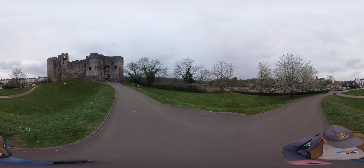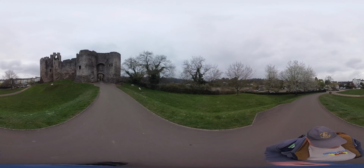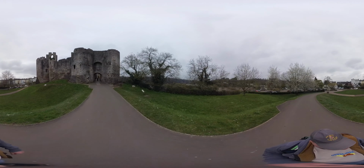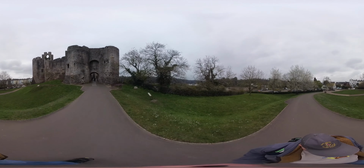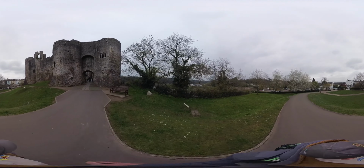Chepstow Castle is situated on a narrow ridge between the limestone river cliff and a valley known locally as the Dell on its landward side. Its full extent is best appreciated from the opposite bank of the River Wye.